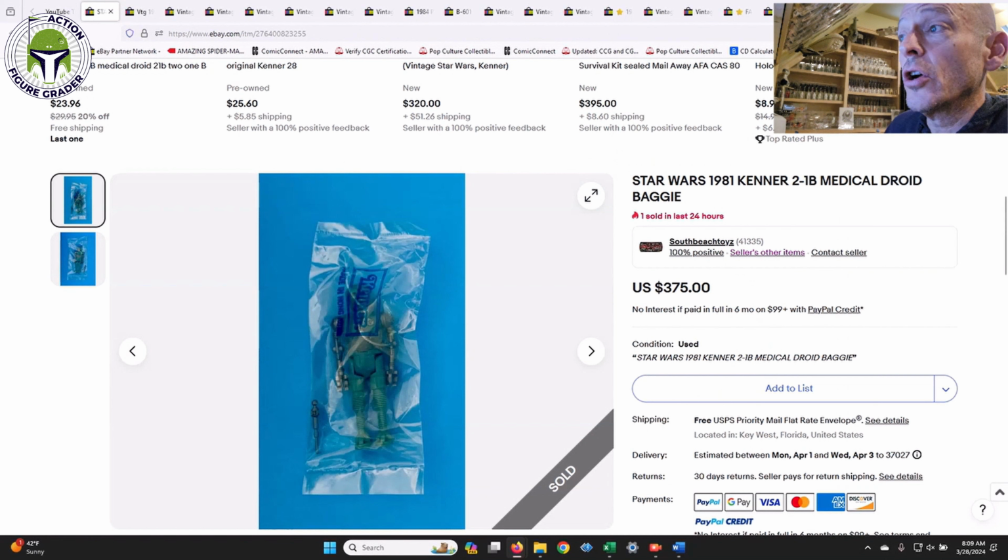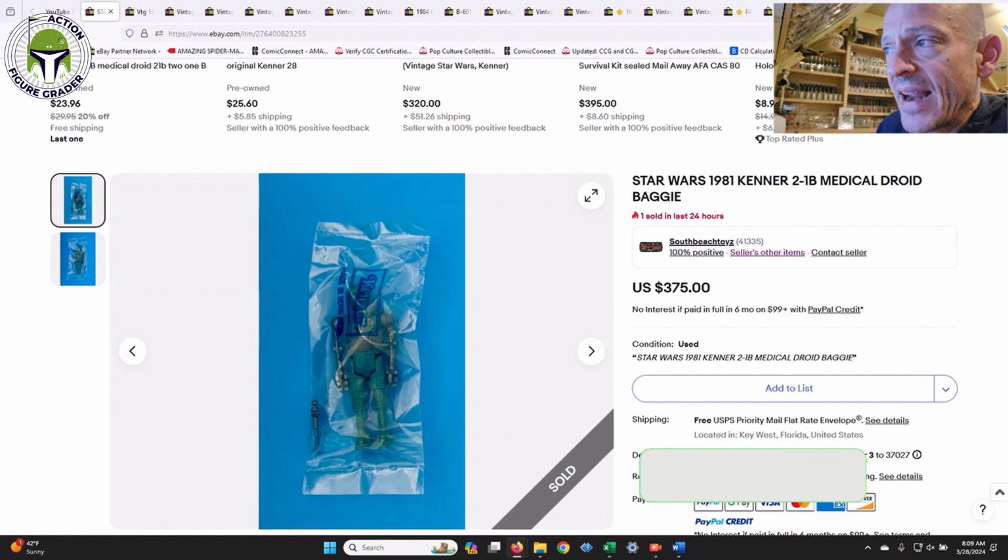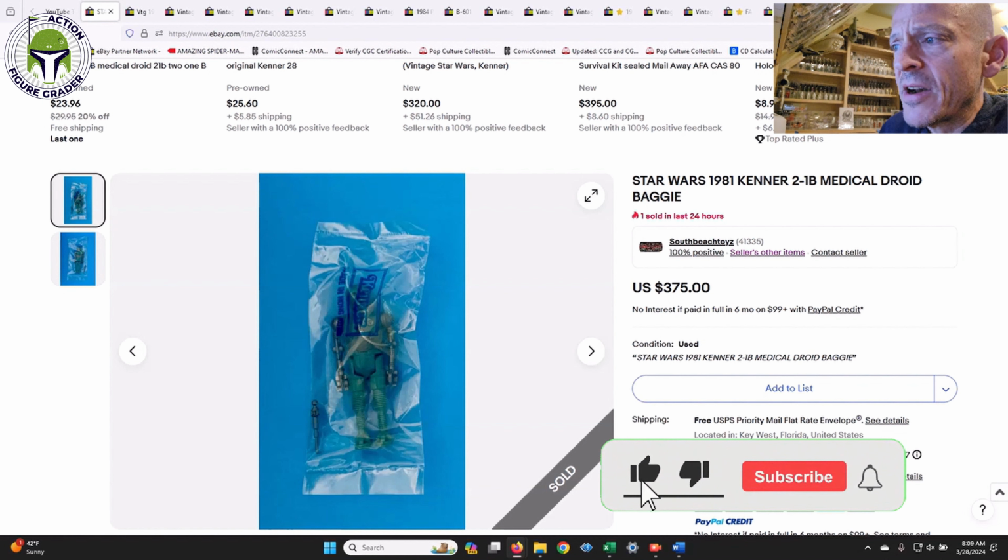So let's go ahead and take a look. Here is a baggie I sent out to my Patreons as a buy it now alert, and it was bought immediately. This is a very tough to find ESB-F baggie for 21B, the medical droid. It's a heat sealed baggie with the large Kenner logo.